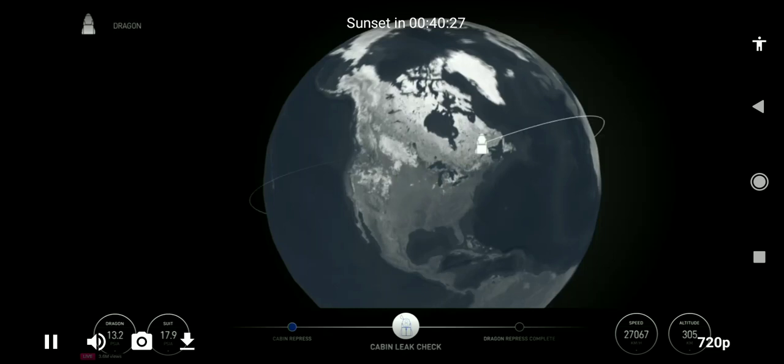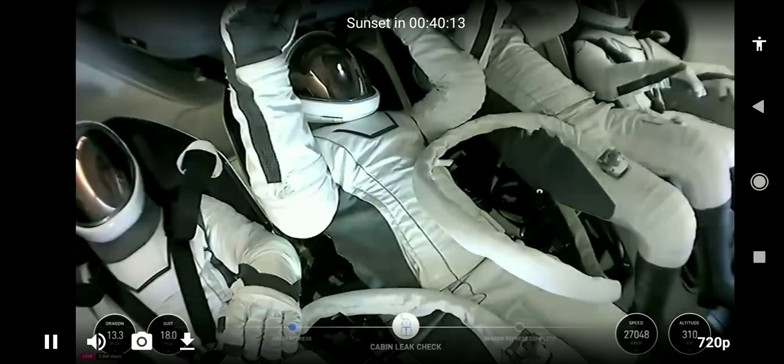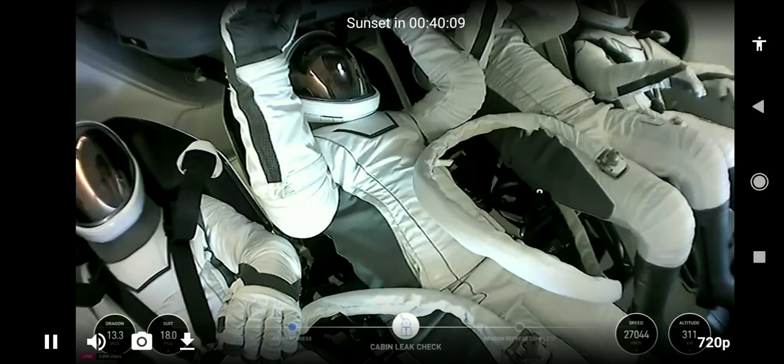Cabin pressure is 13.3. Scott is actually our Polaris Dawn pilot, so in order to enable EVA operations, he and Sarah had to swap seats. So Sarah has been keeping the pilot seat warm for Kid.